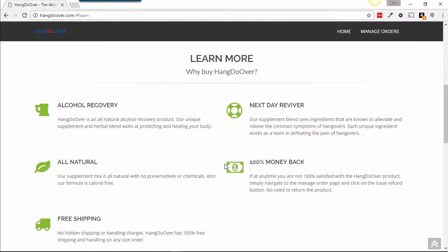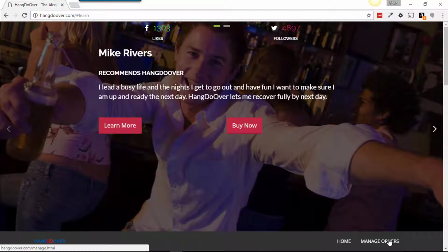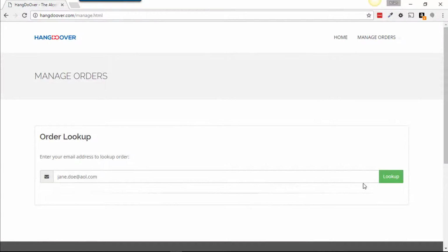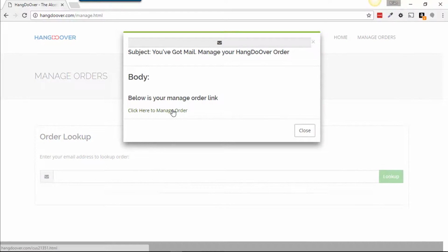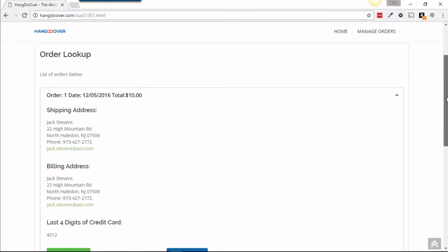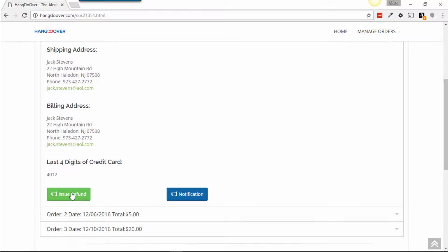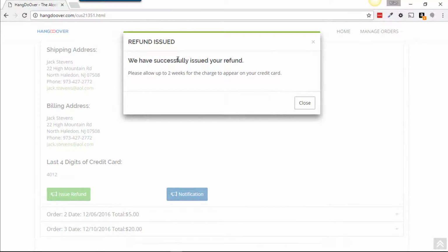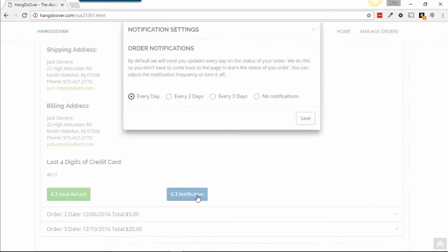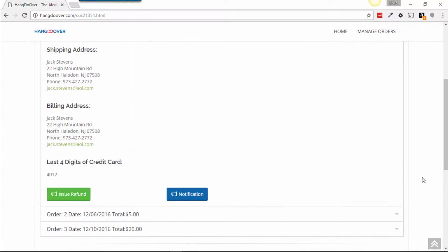The user does over 90% of all navigation from the home page, and never leaves that page, except to manage orders. After clicking Manage Order, the user just simply puts in their email address, clicks Lookup, and then an email is received where they can simply click the link and go into their Manage Order screen. Under each order, they have two options. One is a button to issue a refund, which simply refunds their money for the order that they placed, and the other one is a notification option, which allows them to set the frequency of information about the status of their order, shipping, and other information.